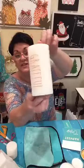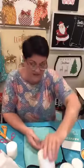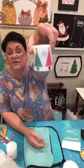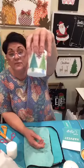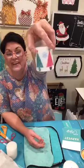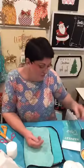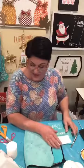All right, so there's our grateful candle. I love that. That was such a good choice. That was so cute. We have our upside down candle that Tiffany was nice enough to point out that I'm such a goober. So it's backwards, but it's okay. It'll look cute. And I think that's it for tonight.